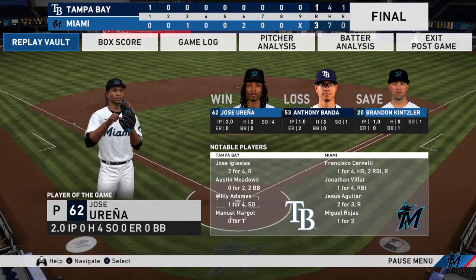Here now is the final line score tonight. First, for the victorious Miami Marlins, 3 runs on 7 hits, no errors. They left 5 men on base. For the Rays, 1 run, 4 hits, 1 error. They left 4 men on base. Time of the ball game, 2 hours and 41 minutes.